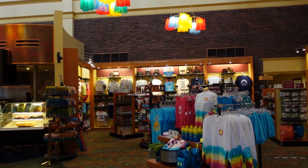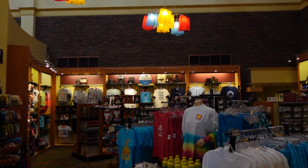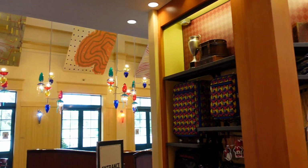Oh, and I like this spirit jersey. This is nice. I feel like this is the first time that I've been inside of a Disney gift shop. And the whole reason that we're totally comfortable being in here is because there's literally no one else other than cast members in here right now.